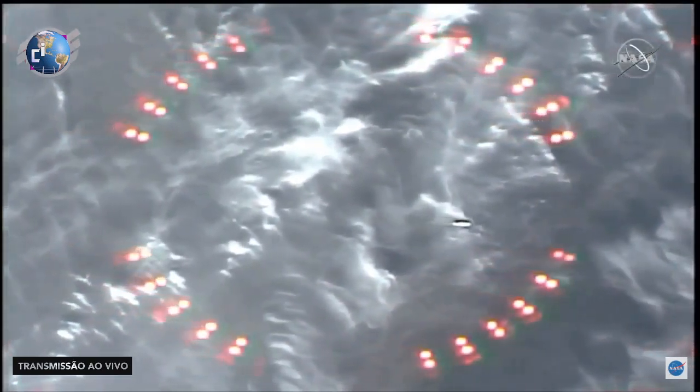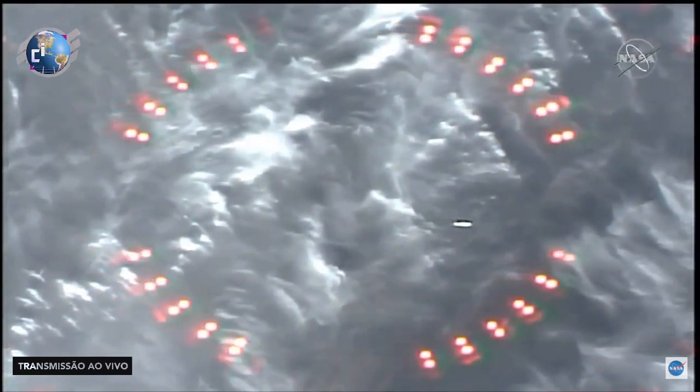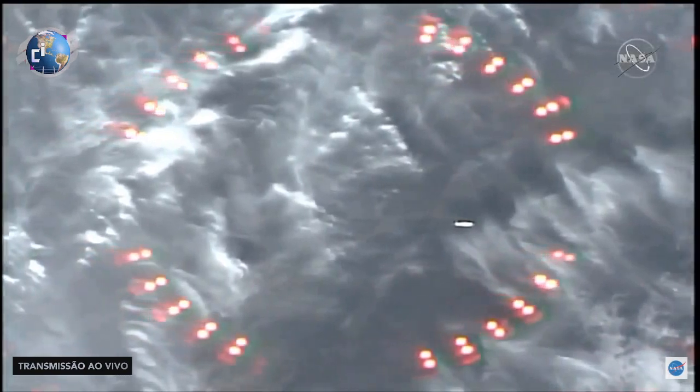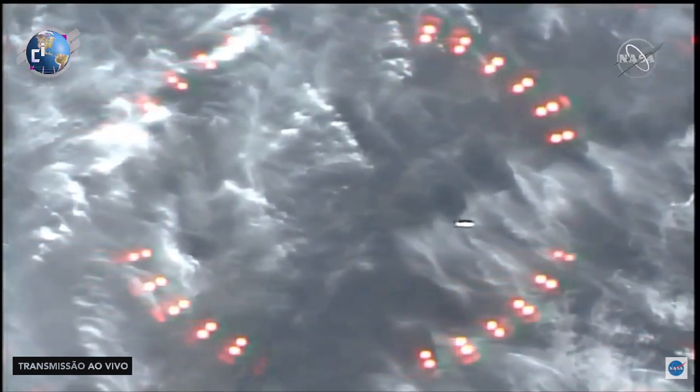Cygnus will spend about 3 months attached to the space station until May 11th and will then depart the station to perform its secondary mission objectives before it disposes of several tons of trash from the station during a fiery re-entry into the Earth's atmosphere on May 25th.